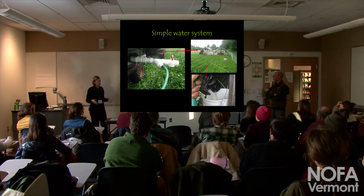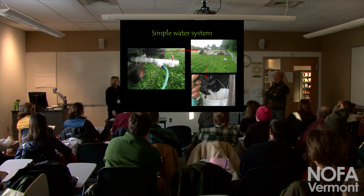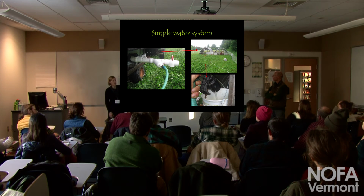And now we have 7 or 8 coops, or if you want to have even more, basically we're just dragging the hose with this little valve thing and putting it on the top of the bucket. So no carrying the water, it's all being pumped from that larger tank. And while that's filling, you can be filling the feeders, because we're still doing that manually.